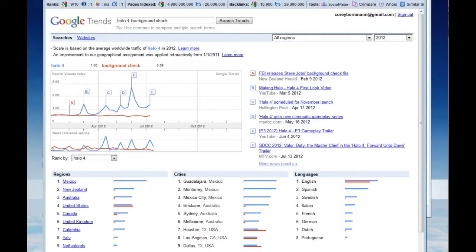Yeah. So this is the key. This is really how we like to do our research. Obviously, a lot of people go to the Google AdWords keyword tool, which is fine. That can give you something, as long as you don't take it as the gospel truth as to what your traffic numbers are going to be.